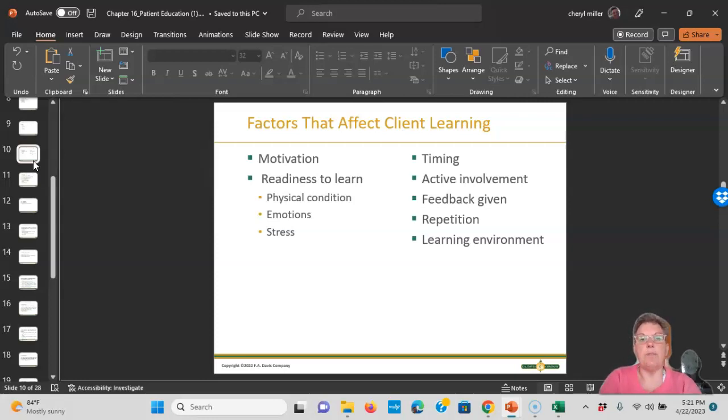Their readiness to learn might be a physical condition. If they're blind, are they ready to learn right now? Not if I'm trying to show them something. Okay. So that readiness to learn, is it the right time emotionally for them? Under distress is not the time to go try to teach somebody something. Right. So just like I said, when the mom is excited, she just had the baby, now she's ready to crash. Don't try to go teach at that time.